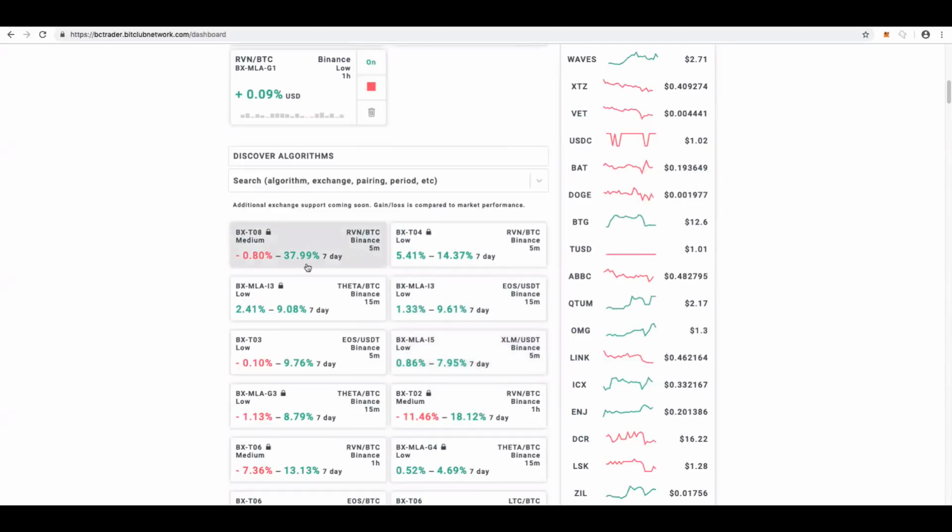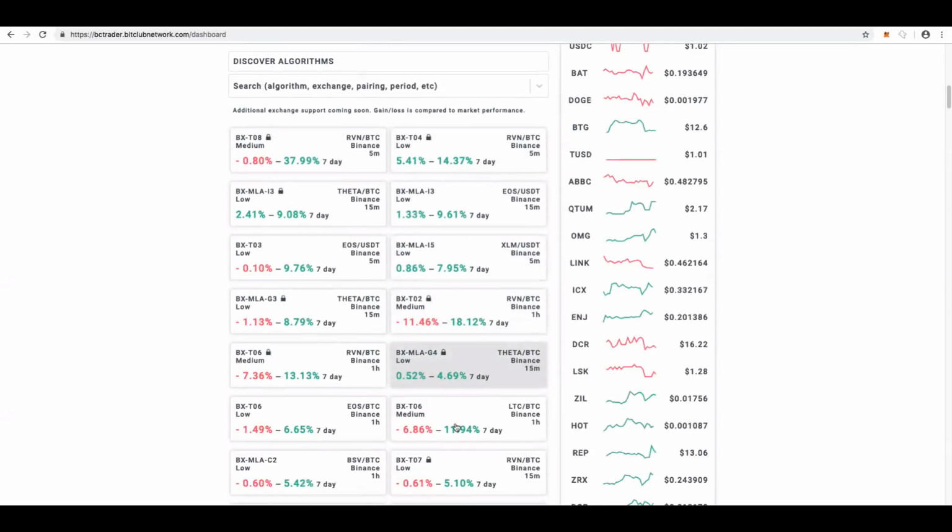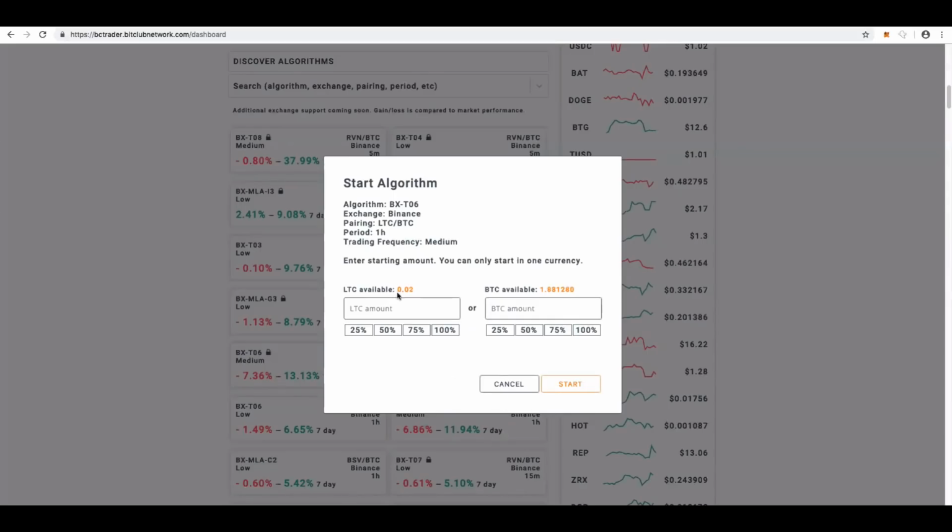We did have one thing we wanted to mention, which is to talk a little bit about how it works to start one of these in advanced mode. We showed the easy mode. Yep. In advanced mode, you might click one, like this one, and it will show you the available balances in the exchange.